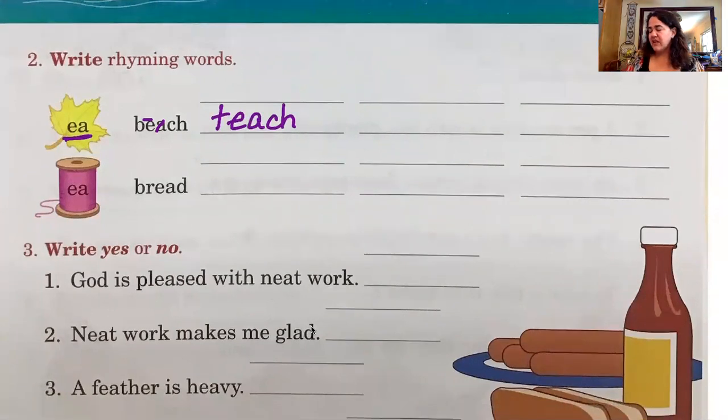Then we have the E in thread, right? Okay, so bread. Can you give me a word that rhymes with bread? Joshua. Head. Very good. Bread, head. Okay, you guys come up with rhyming words. Second graders, you've got this, no problem.